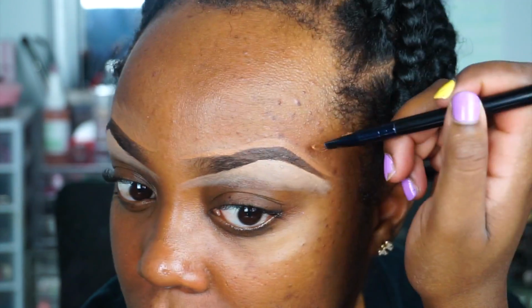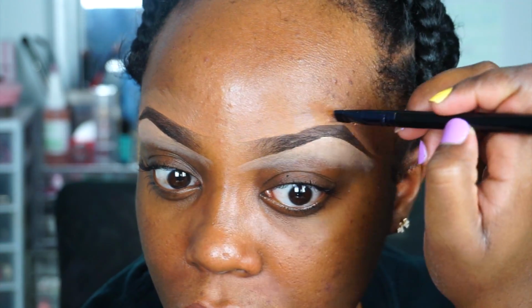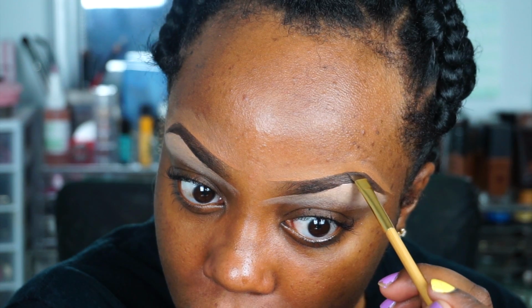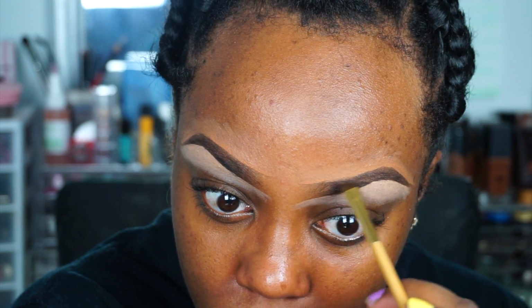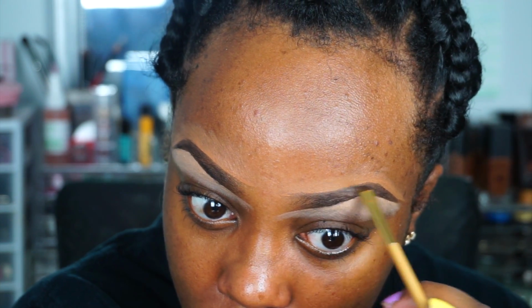But as you guys could see, I just made a little boo-boo towards the front of my brow. So I'm just going to continue doing what I'm doing, and then now I'm going to go back in with the pomade and just fix that just a tiny bit. I'm just going to make it stronger and more defined, if you know what I mean. But you guys, that pretty much completes this video. It's really simple, really easy, and really quick.